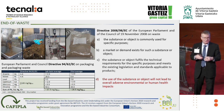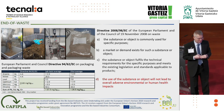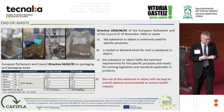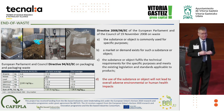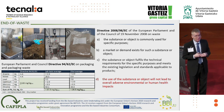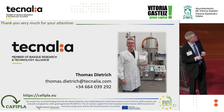So now it's a question for Idelux whether they want to implement it and ask for an end-of-waste certificate. However, this also shows that in theory these biowastes can be converted into a product which complies with the legislation.